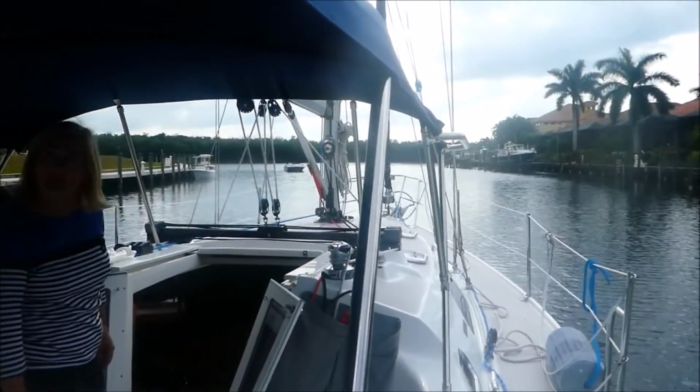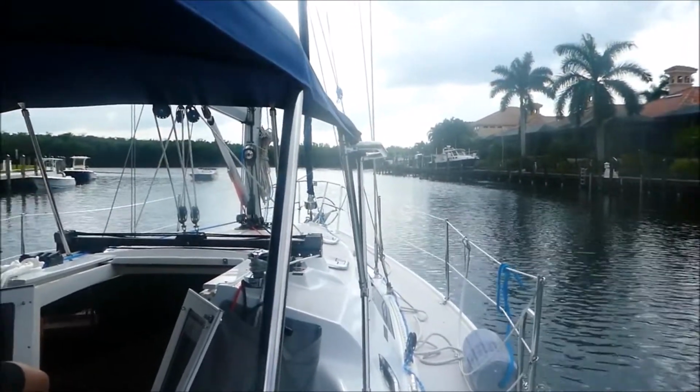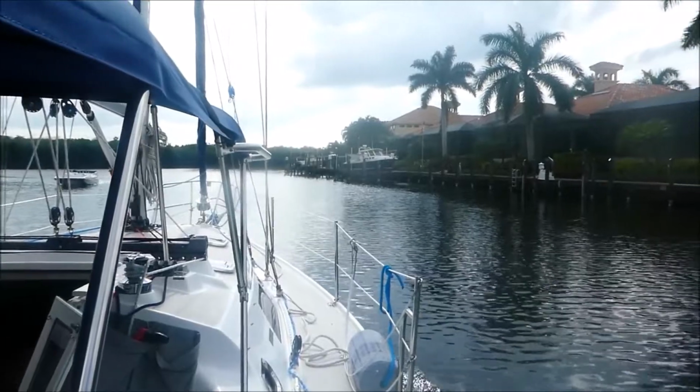Monday, January 16th. Can you see okay with me standing here? We're on our potential new boat. Patrick, the owner, is showing us the ropes.